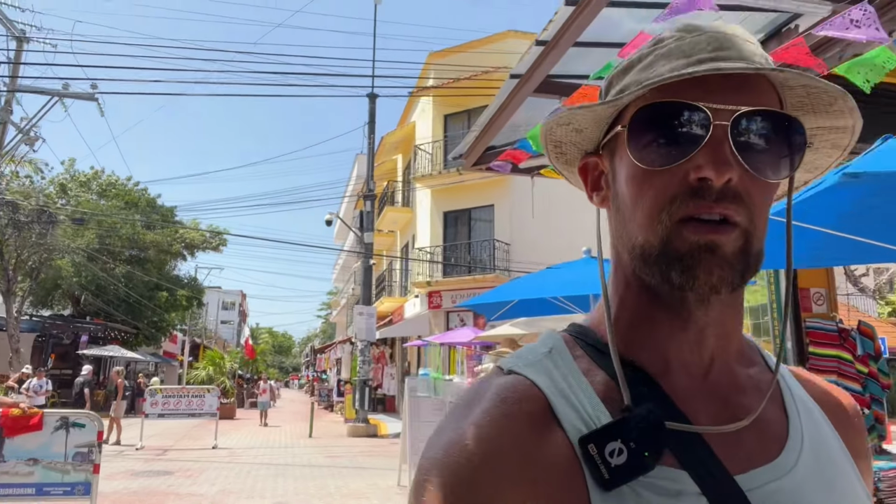This is for families and folks coming down to Playa del Carmen in the coming days and weeks. I wanted to give you a real-time view of what it's looking like down here. If you haven't seen my last couple of videos, I did some beach updates and the beaches are looking fantastic. Please do check those videos out. I'll leave links at the end of this video.